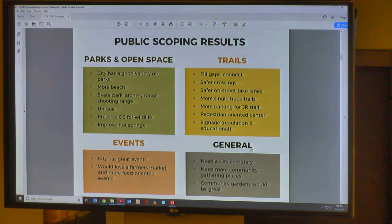The general comments that came out of that public scoping meeting were that people are generally pleased with the parks that are in the city. They would like to see more beachfront, more unique parks like skate parks, that sort of thing. Trails, the big concern is filling gaps and addressing safety issues. They like city events and would love to see a farmer's market come back eventually. And then the need for community gathering spaces and possibly a city cemetery.